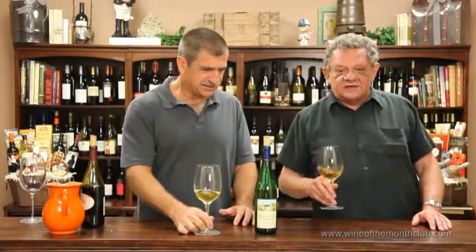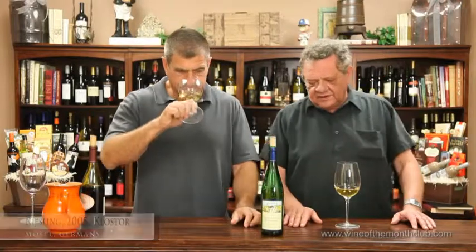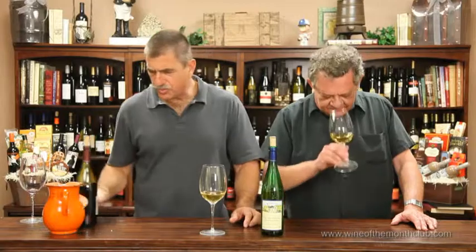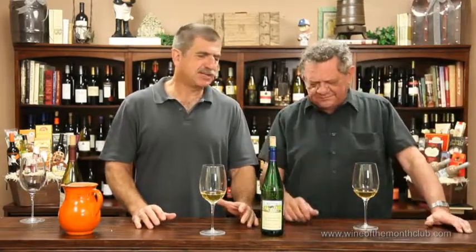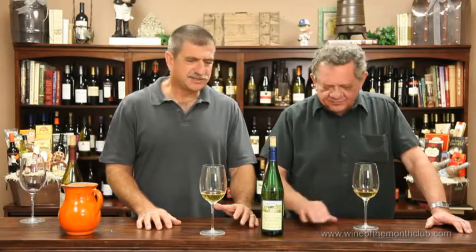Okay, this is the Kloster Riesling. It's actually Piesporter Michelsberg, which is a single vineyard in the Mosel, which is arguably the best place in the world to grow Riesling. But the nose on this is just magnificent. Generally, if you were to walk into a store or even a restaurant and see a 2005 white wine, you'd be apt to say, gee, it's probably over the hill, but not Riesling. Not even close. This has got such depth.